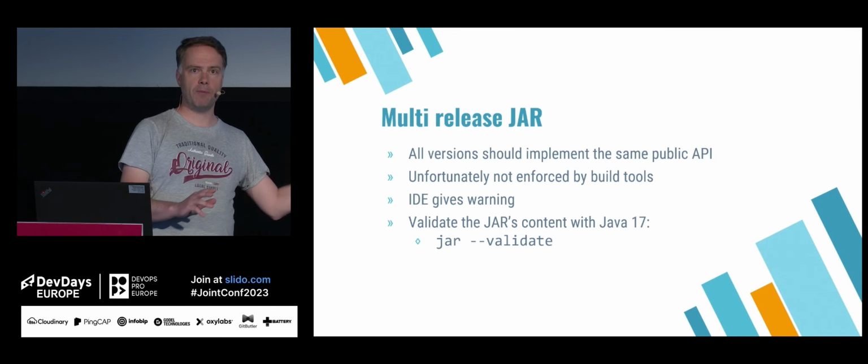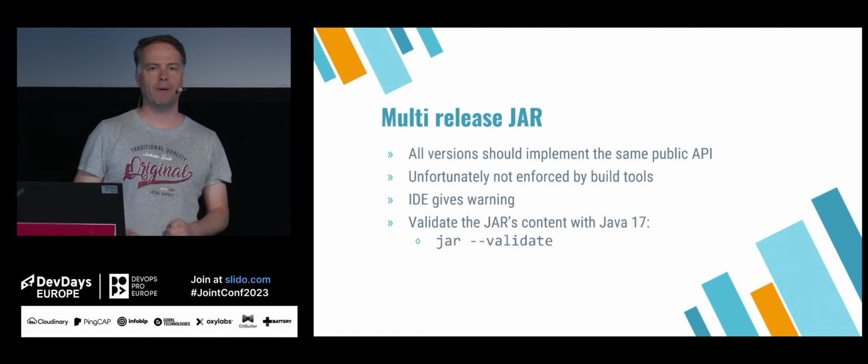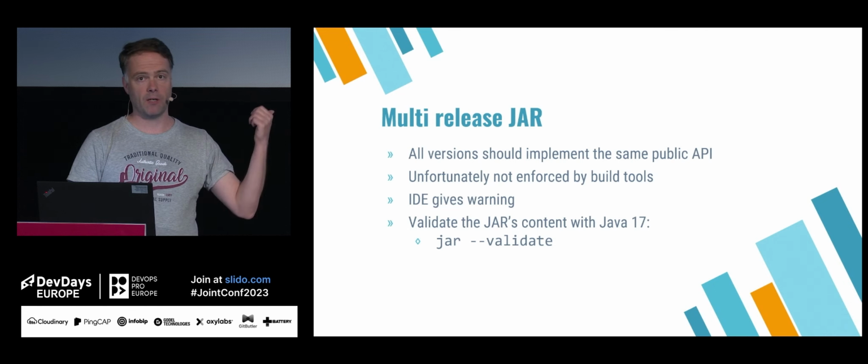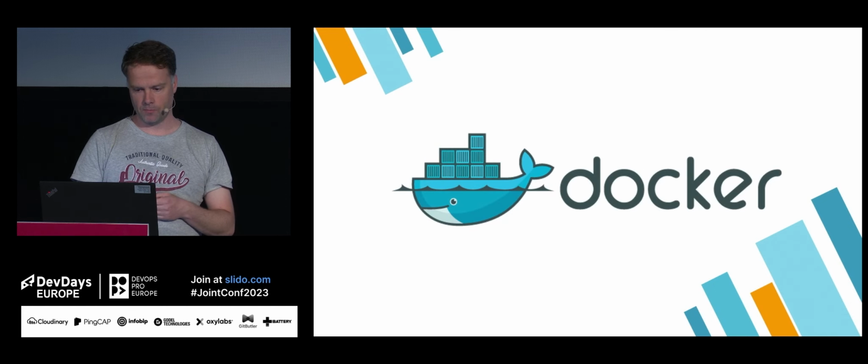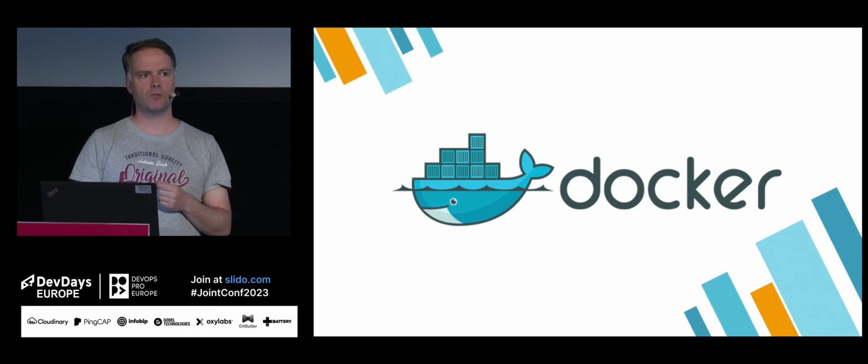Yeah, make sure the API is the same. So the student class and record should have the same methods basically, because else you can get all kinds of runtime errors, but you can automatically validate that nowadays. If you use Docker, like I showed before, it's really easy to test out some small things.